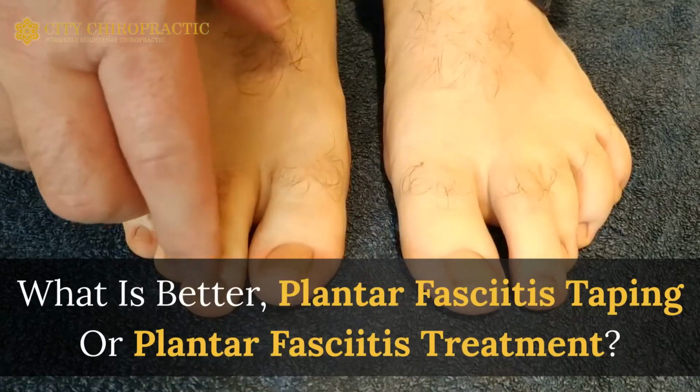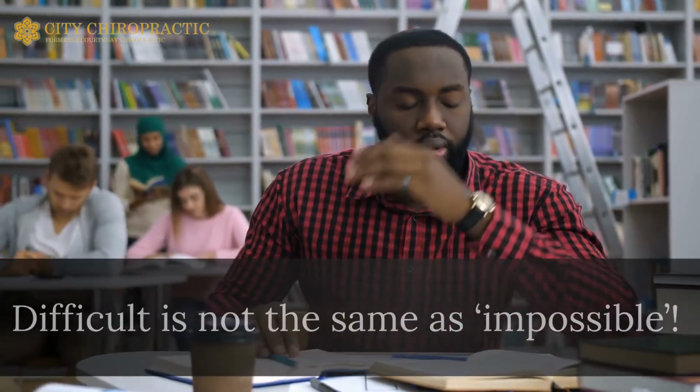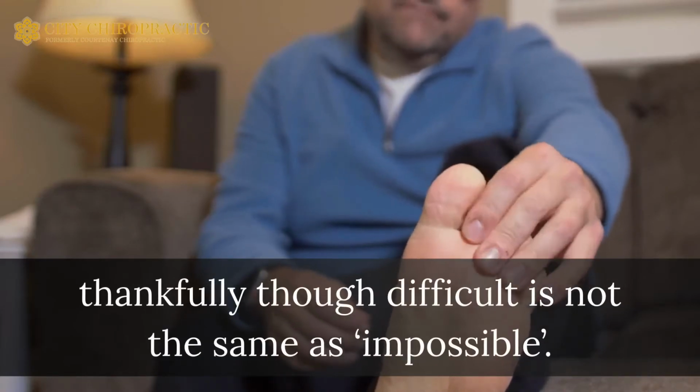What is better, plantar fasciitis taping or plantar fasciitis treatment? Difficult is not the same as impossible. Plantar fasciitis is notoriously difficult to treat. Thankfully, though, difficult is not the same as impossible.